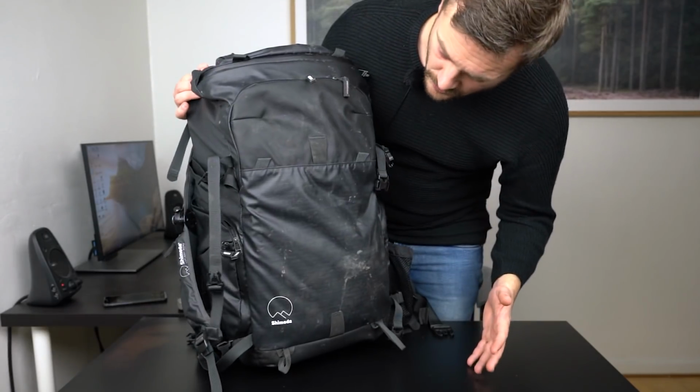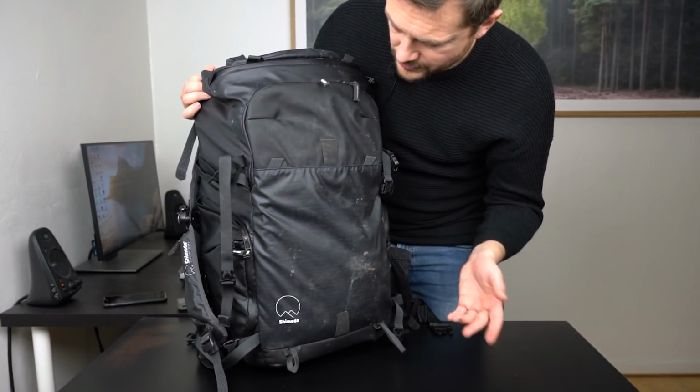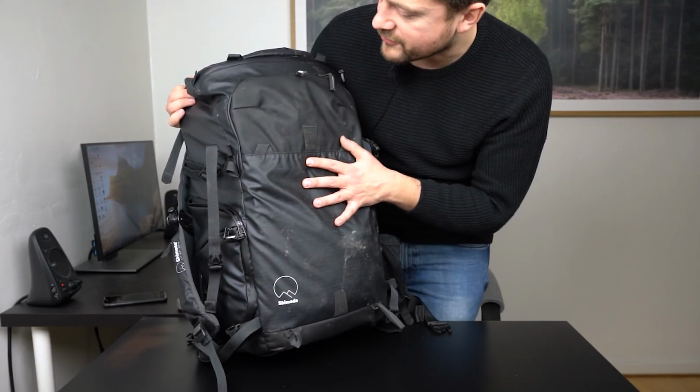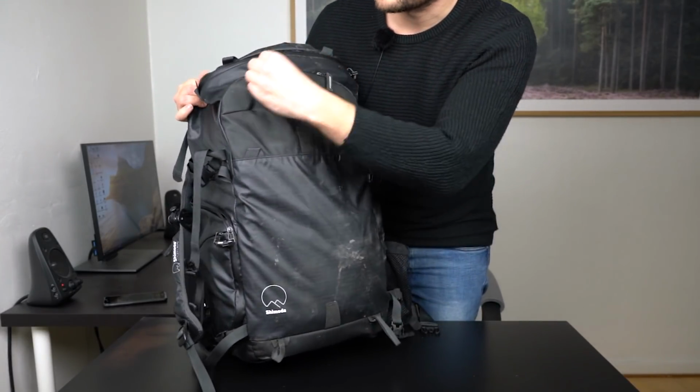And on that note, when it comes to flying, this one does fit in most Boeing 737s and also smaller planes. I have experienced one place where I didn't manage to fit it in, so it is just on the edge. But in most modern airplanes, you can bring this as hand luggage inside the cabin of the airplane. There is of course also a front pocket here, or back pocket, however you perceive the front and back of the backpack. Super spacious, you can put a lot of stuff into it.